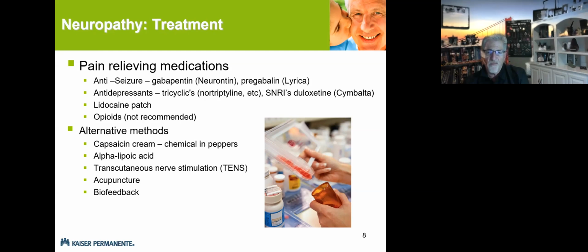There are some complementary and alternative ways to treat neuropathy. One is called capsaicin cream, it's a topical cream that you can buy over the counter, and you spread it out over an area you're feeling some discomfort or some altered sensation, and it can lead to some relief. It has some of the same chemicals in it that are found in cayenne peppers.